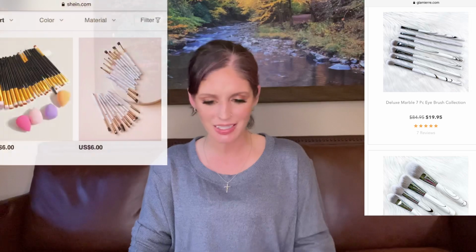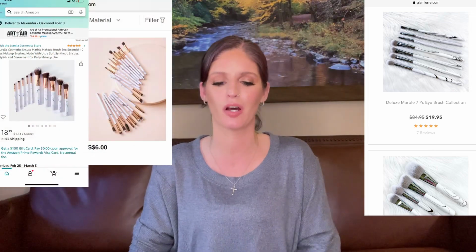There's another one here, the Luxe Glitter Diamond Bedazzled Brush Collection. I've seen this in other boxes, as well as the Deluxe Marble 7-piece eye brush collection. We've seen this set in other boxes, as well as the Deluxe Black Marble brush collection.